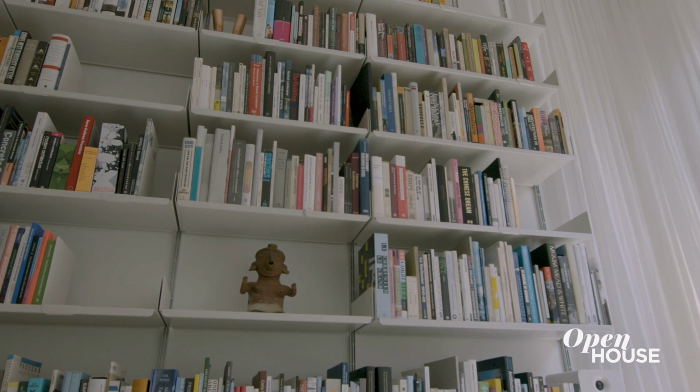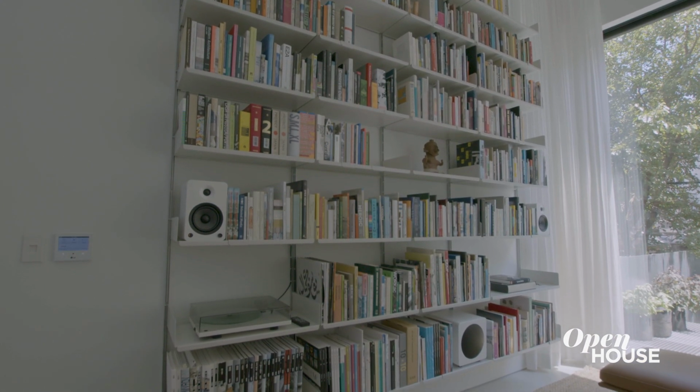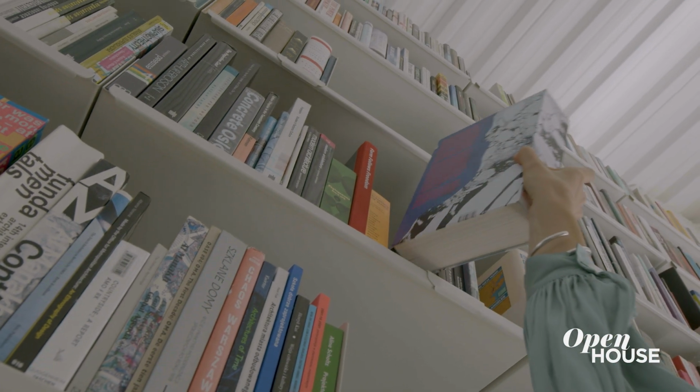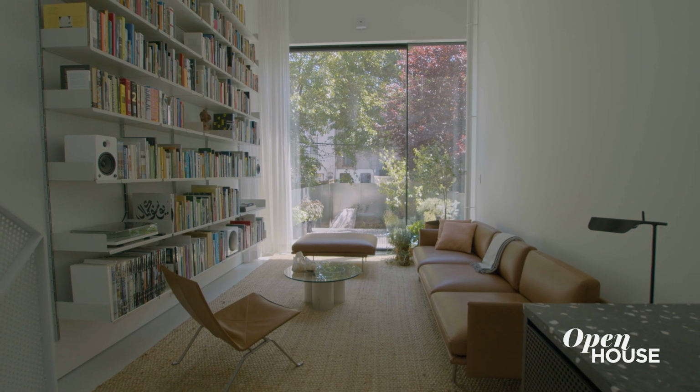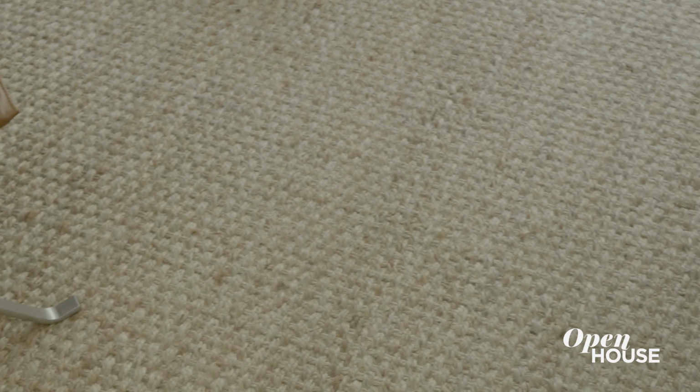The bookshelf is a modular system designed by Dieter Rams in 1960 called Vitso. It accommodates our library, both architectural and non-architectural books. The furniture throughout the house is obviously a collection of things that we like. In this space, we chose a combination of furniture based on a more natural palette, including leather upholstery and a jute rug.